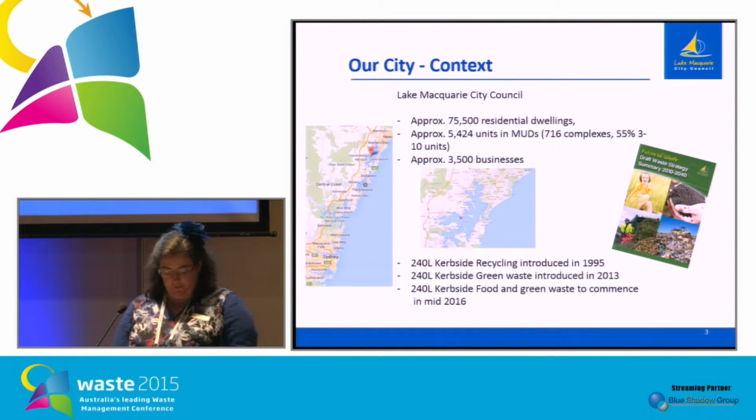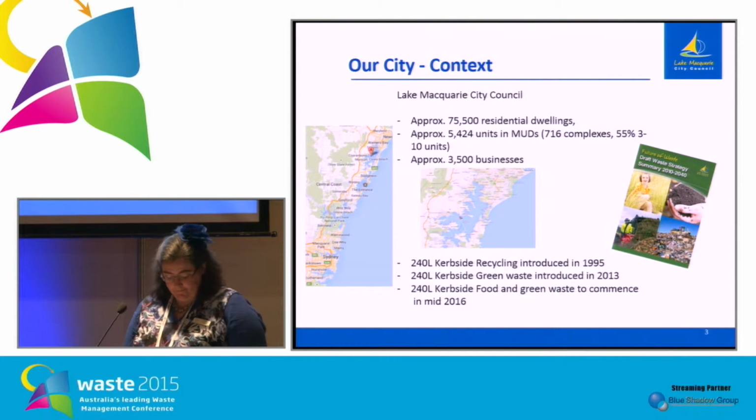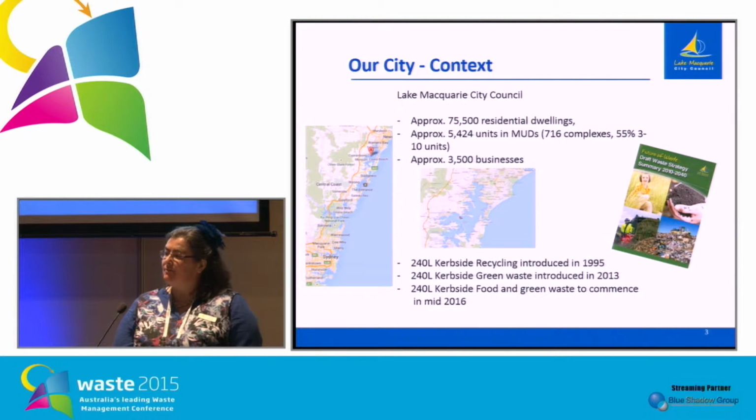So Lake Macquarie City Council. We're about 150 kilometres north of Sydney. We have 75,000 residential dwellings, so about 5,000 multi-unit dwellings. Our multi-unit dwellings are mainly 3 to 10 units in size, and we also have about 3,500 businesses on top of that. We introduced kerbside recycling in 1995, green waste in 2013, and we'll be adding food waste in the middle of next year, 2016.